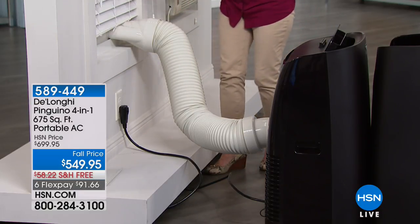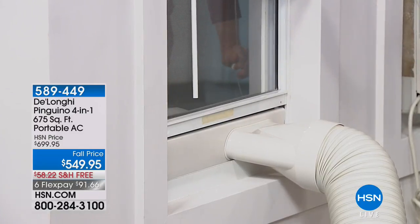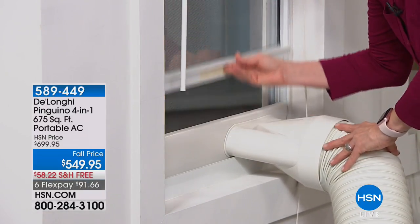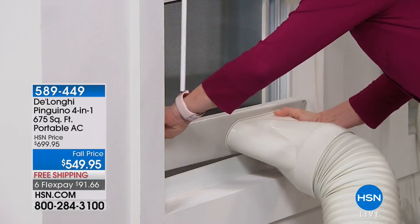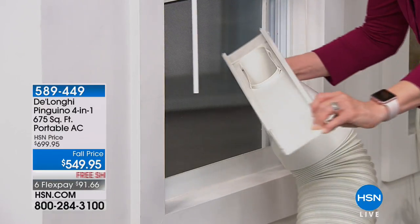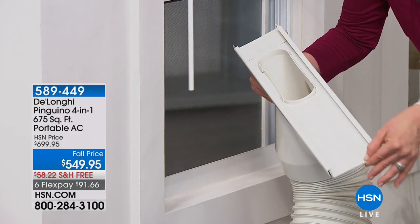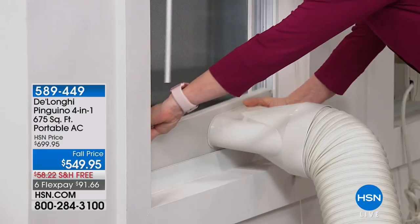And then on your window, it's not a window unit and it doesn't take up the space like a window unit does. As I pull it up, it fits windows that go up and down or the kind that slide side to side. So right here, this is how easy it is. No tools, you don't have to screw it in. And this is called your adapter and it'll adjust to whatever your window size is. If you want to measure, it fits 20 inches up to 48 inches.